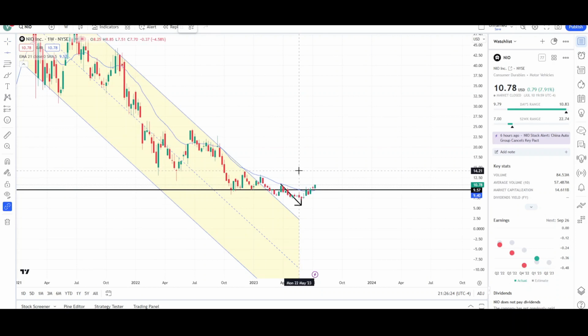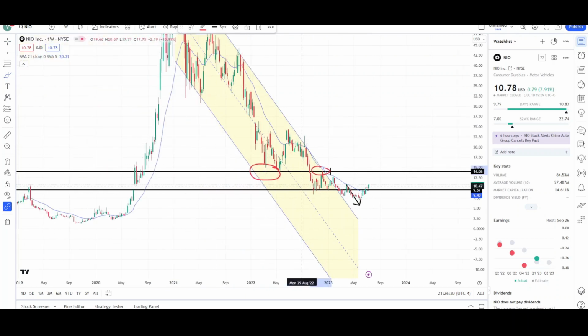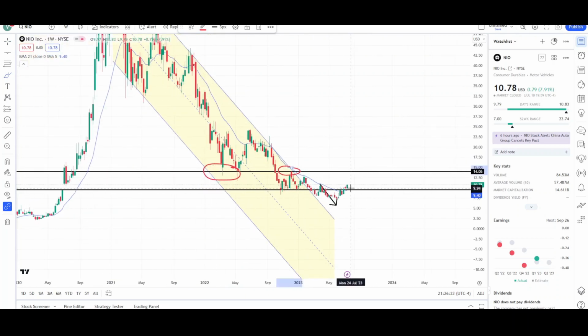And why do I say the $14 level? Because there was a double bottom right over here. Price found resistance, so it looks like a major key level that price can come back to retest. So looking for that 11.50 level and then that $14 level.